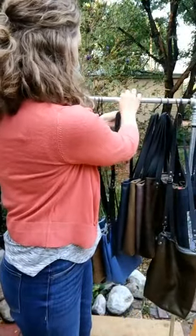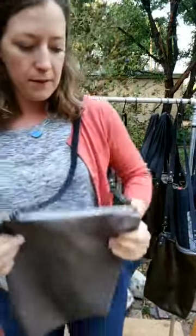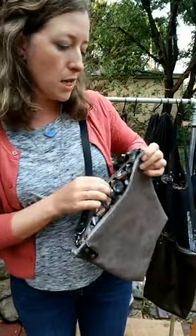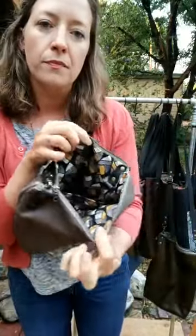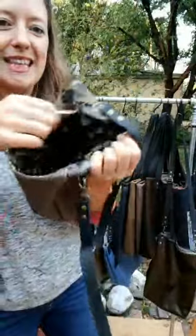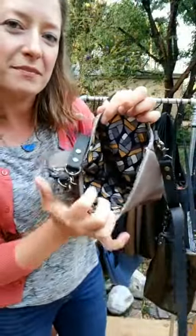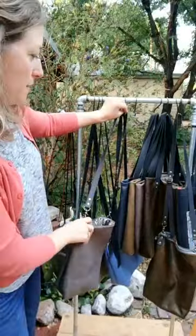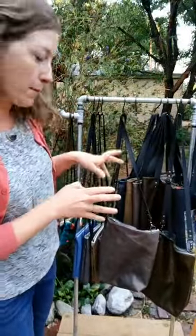And then I have this gray one. So again, it could fit a Nalgene water bottle, wallet, sunglasses, but it's not too bulky, so it doesn't feel like too much for an everyday bag. Okay, and this one has this geometric leaf print. So that's the totes, and then the bigger crossbody bags.